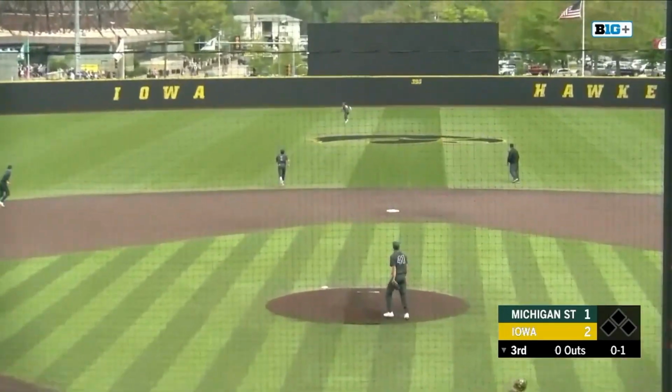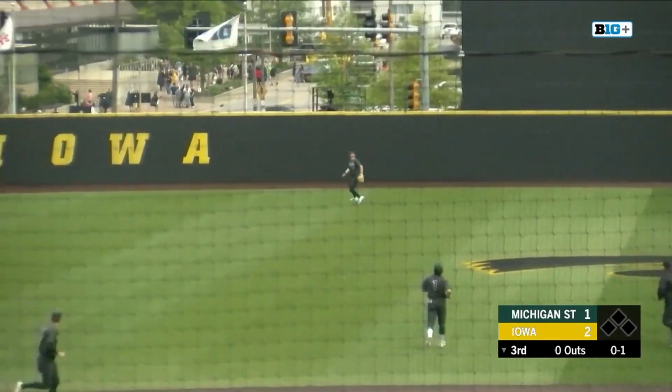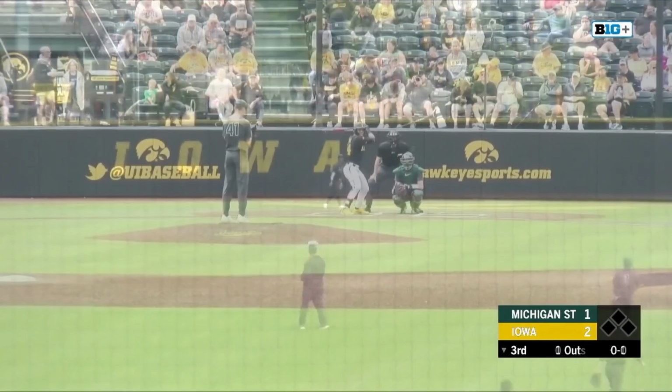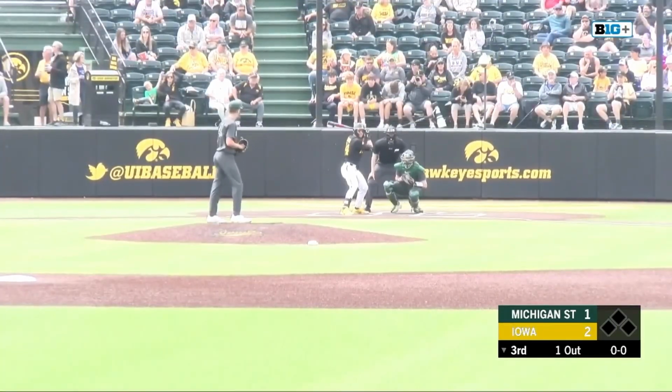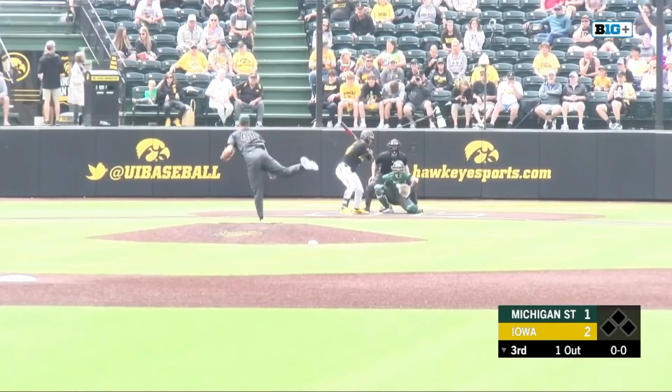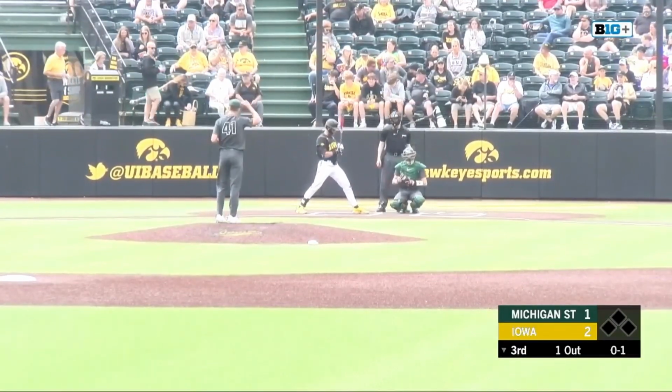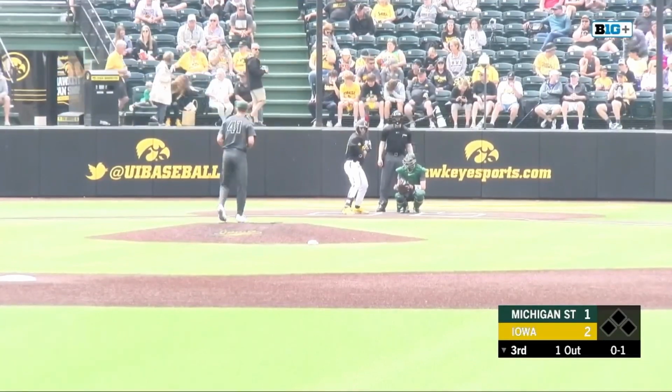1-1. Peterson drives this to center. It won't carry enough. Ziegler has to run back right in front of the track and make the catch for the first out. Seeing Higgins for the 2nd time, figured a little something out. Better contact for sure. First pitch strike to Dorighi on the low portion of the zone. Brennen walked in the 1st.